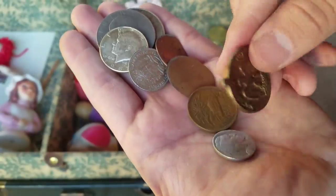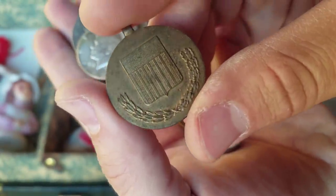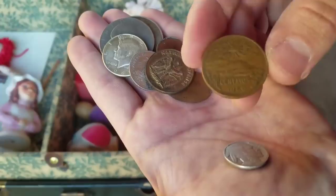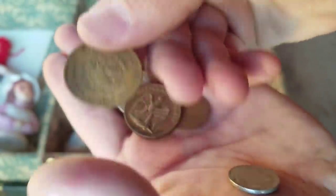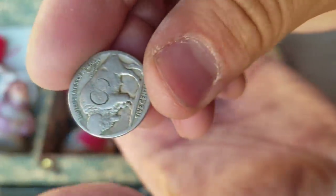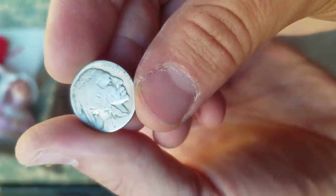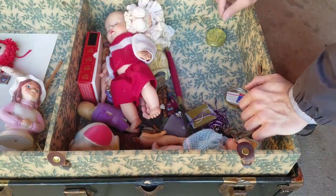I'm too excited. Here's a national defense. Looks like probably decoration for a soldier. And these coins probably came from somebody who served. Wow, this is matching the paper money that we found. Look at this. There's an S stamped inside the buffalo. I don't know what that means. Wow. Okay, I'm gonna set those aside right there.